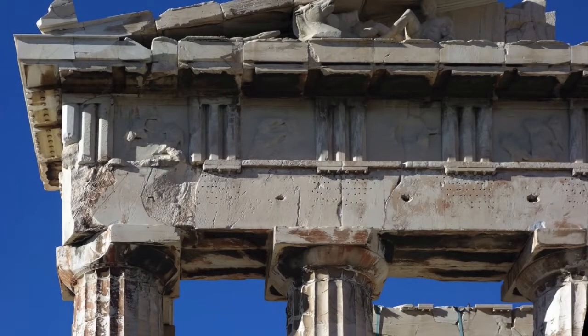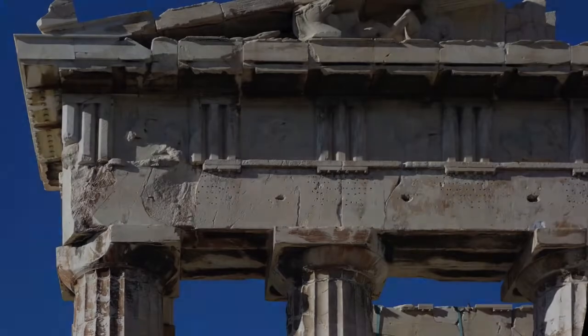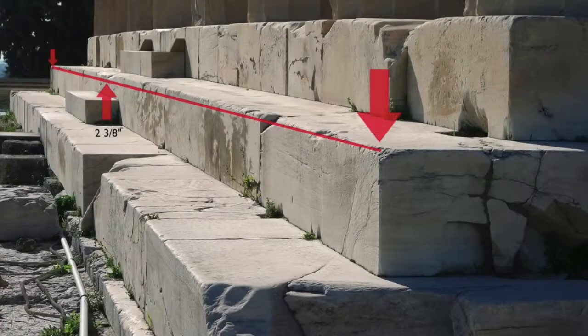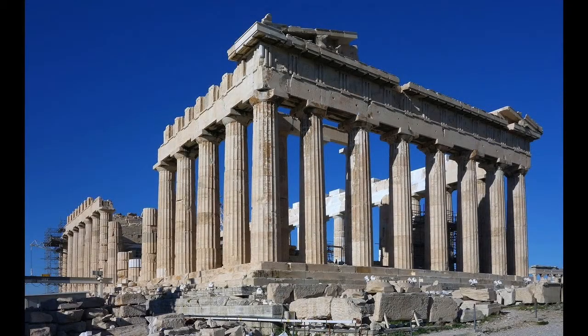Examples like this are nearly ubiquitous throughout the entire building, but that is one of my personal favorites. The goal of the Parthenon was to trick the eye of all who observe it. You would need a protractor and a lot of measuring tape to be able to perceive the subtle differences that make the Parthenon so visually appealing and iconic.